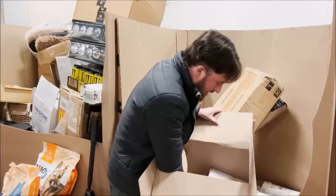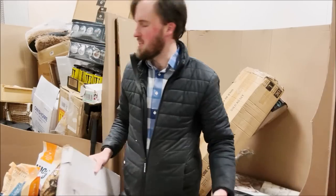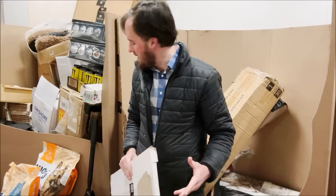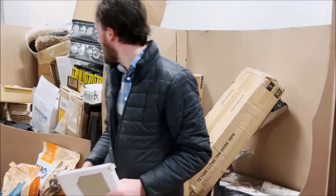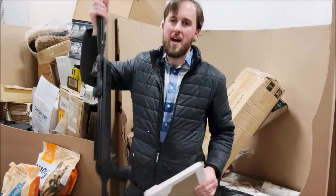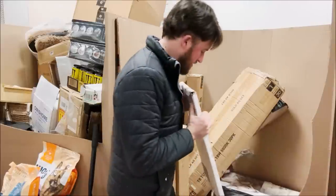All right, in this giant box, there's this little box. We had another one. We had a box that was like the size of a coffin and it had, I don't know where he put it, a shower curtain rod. It was honestly, with the packaging, probably about the size of this. In a box the size of a coffin.